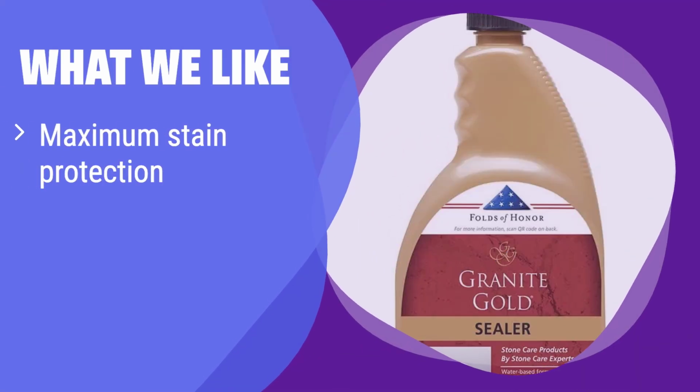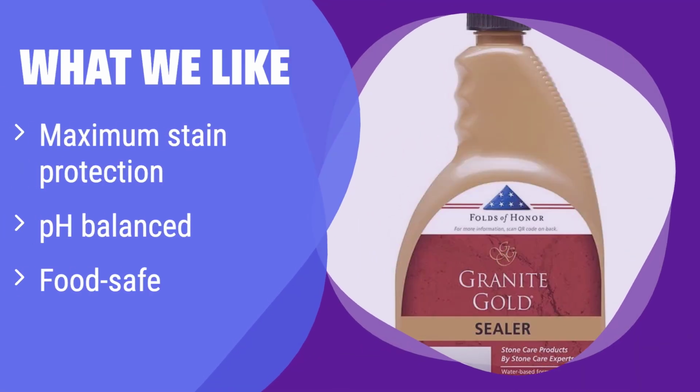What we like. This product offers maximum surface protection against a wide range of stains. It is pH balanced and safe for food preparation surfaces, with no harsh odors. If you are looking for a reliable sealer for your kitchen countertops and frequently deal with spills like coffee, wine, or oil, this is a great choice.